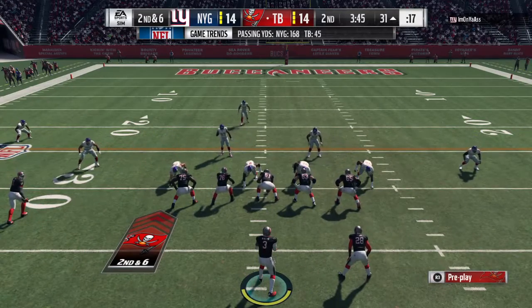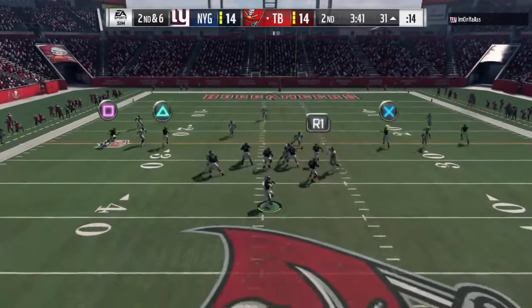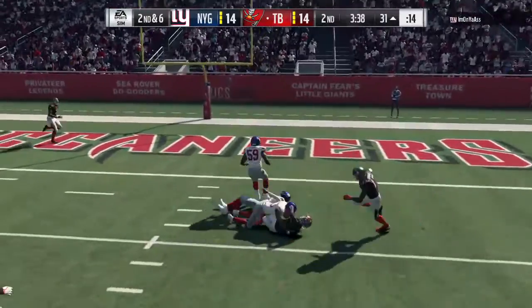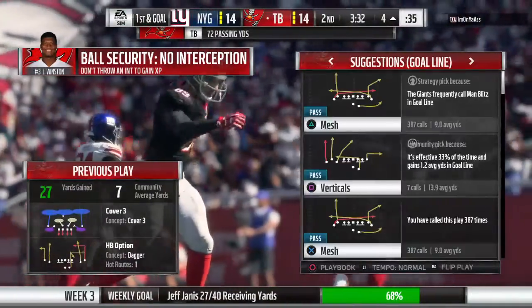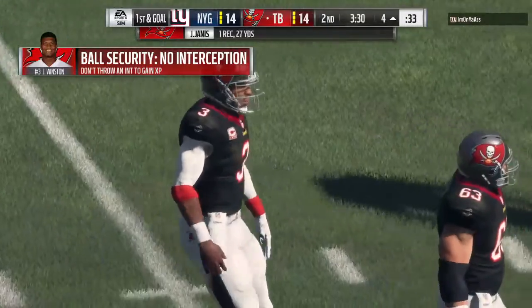Let's go now. White 25. White 50. Now Jameis on second down. His throw caught at about the 5, and they do get him down, but not before he reaches the 4-yard line. A very solid gain of 27.